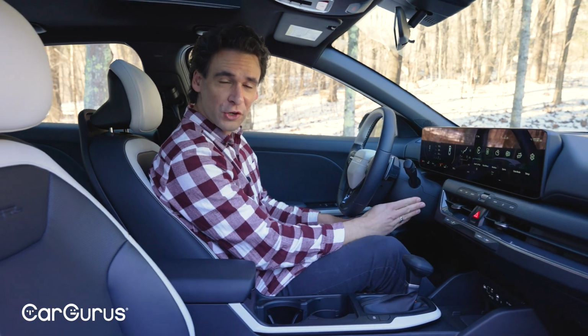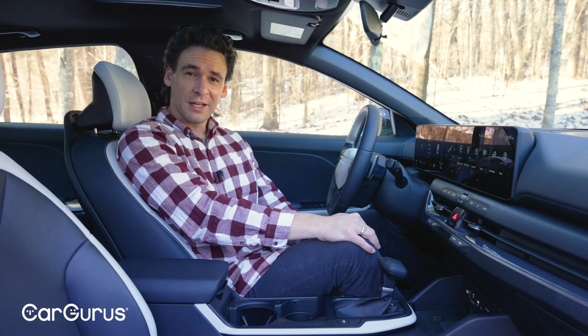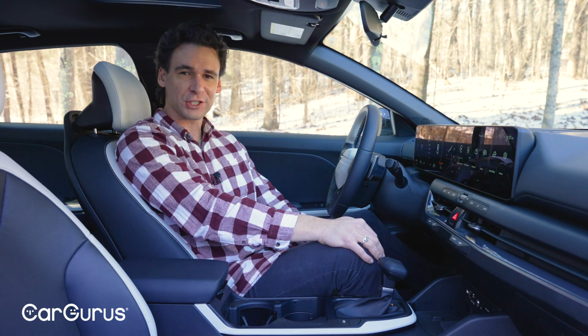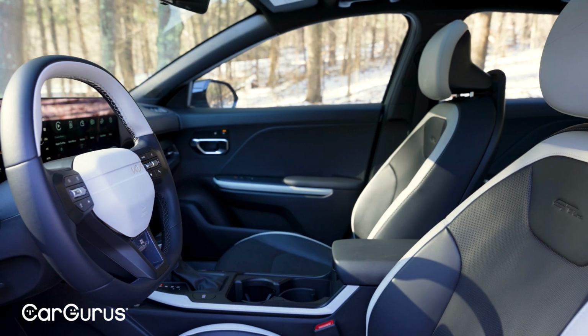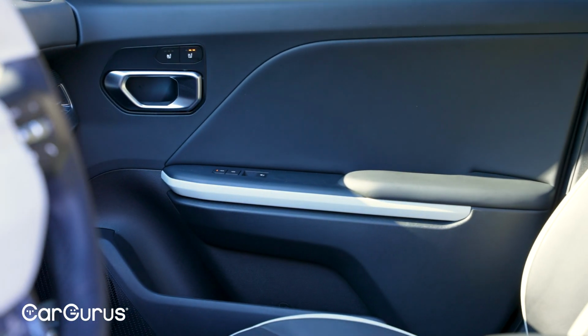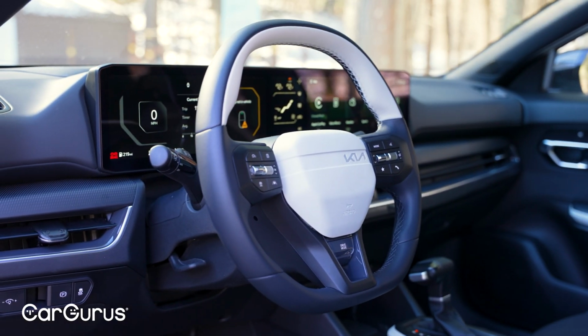What do you know? No more twist key ignition. No more Kia thefts, hopefully. On the 2025 K4, every single trim has push-button start. The seats have a very futuristic look to the headrest and the seat backs. Kia also applies color in a very unique way. Not only are there white accents on the door panels, they're on the edges of the seats, all the headrests, the center console, and the steering wheel hub and the upper rim of the wheel.